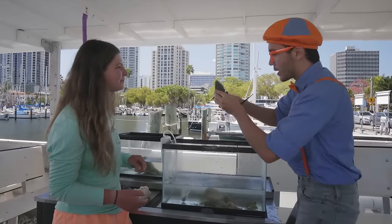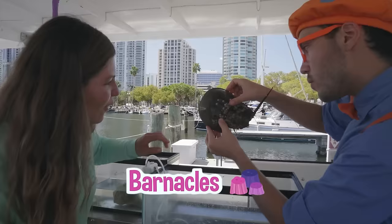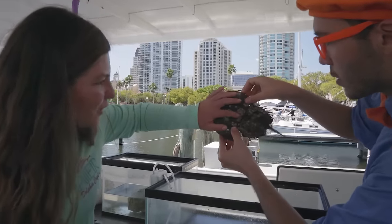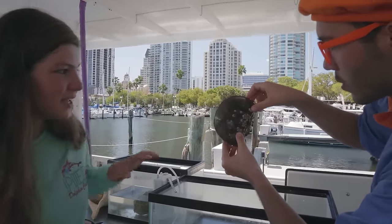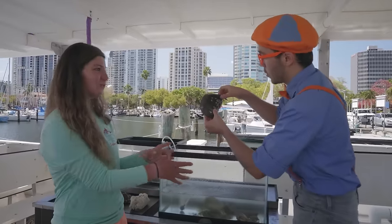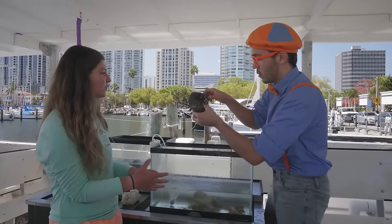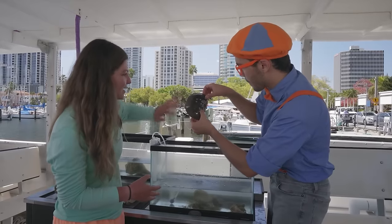Well, and Mackenzie, look, it looks like he has all these barnacles on his back. He does have all of these barnacles on his back. The reason that he has these barnacles is because barnacles are parasites. So they do attach to the animals in the ocean that are very slow moving. And our horseshoe crabs are pretty slow moving. So they have tons of barnacles attached to them.